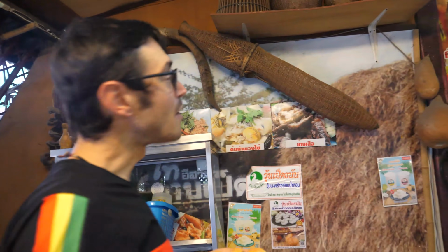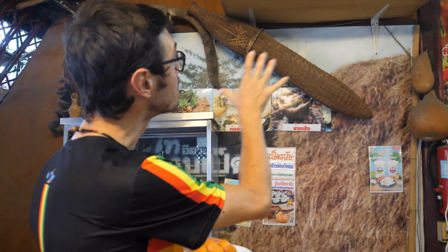One of the reasons I love this restaurant is because the area actually where the Phu Thai people come from is right along Lao, right along the Mekong. I think it's obvious this is one of my favorite parts of Thailand, but it's so cool, all the traditional bits that they have in this restaurant from that very special part of Thailand.